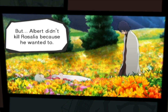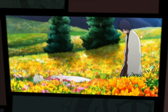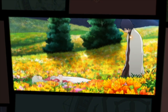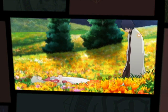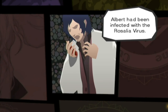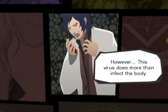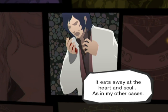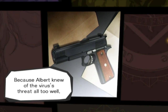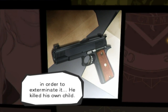But Albert didn't kill Rosalia because he wanted to. He truly loved Rosalia as he would his own daughter. But he had no choice but to kill her. This card shows the reason why. Albert had been infected with the Rosalia virus. However, this virus does more than infect the body. It eats away at the heart and soul, as in my other cases. Because Albert knew of the virus's threat all too well, in order to exterminate it, he killed his own child.